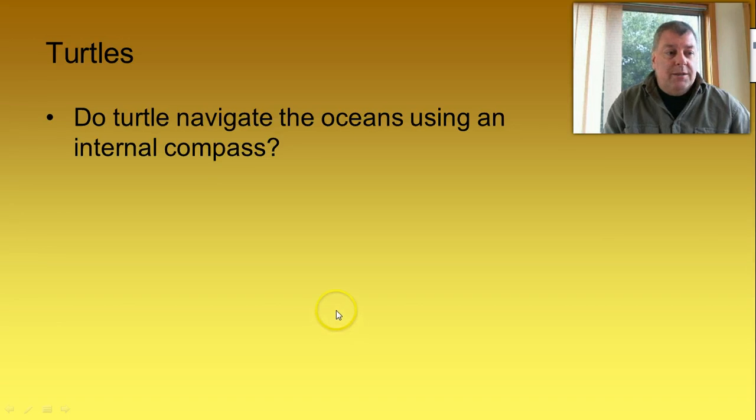Back to biomagnetism, I mentioned turtles. They use an internal compass. They have a compass inside them that can actually feel the Earth's magnetic field, and they use that to navigate. And this was always a bit of a mystery, how turtles can return back to the same beach that they were hatched on, even after an interval of 30 years when they haven't been back to that beach. They will come back, and so they must be able to navigate somehow.